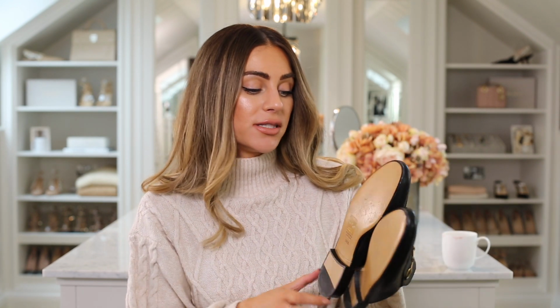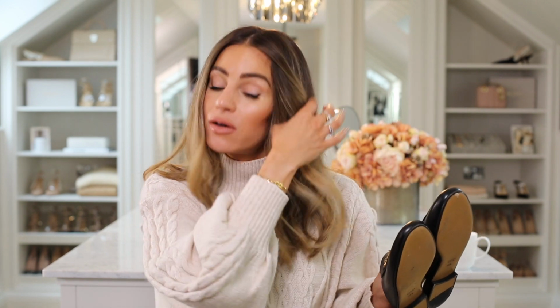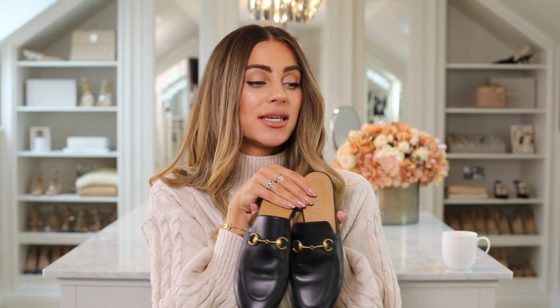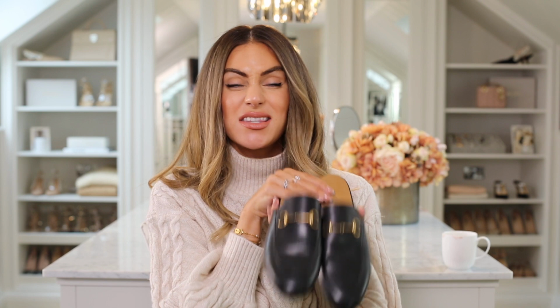And I bought three pairs of the Gucci loafers. I bought the slingbacks and the pink normal loafers and the black ones. And I don't think I've ever worn them out of my house. They are super comfortable to wear and really lovely. And I think on the right person, they look amazing. But this is a prime example of trying to make something work that just isn't you.